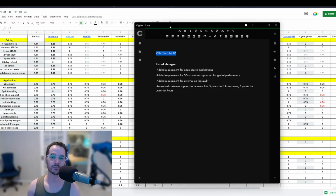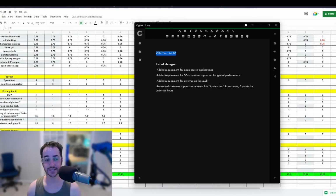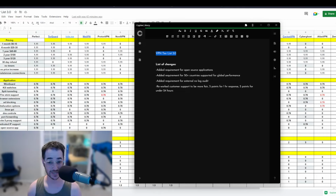Now, this is a pretty big list of changes that I'm going to be making to the tier list itself. The tier list itself is my opinion of what makes the best VPN. However, this opinion is formed from your guys' feedback and my involvement in the VPN community for the last 6 years or so. So I try to create a system that helps you guys find the VPN you're looking for. It has a combination of pricing, applications, features, and other tests that I determine to see how good a VPN is. So as always, every test and system needs to have updates, and my list is no exception.